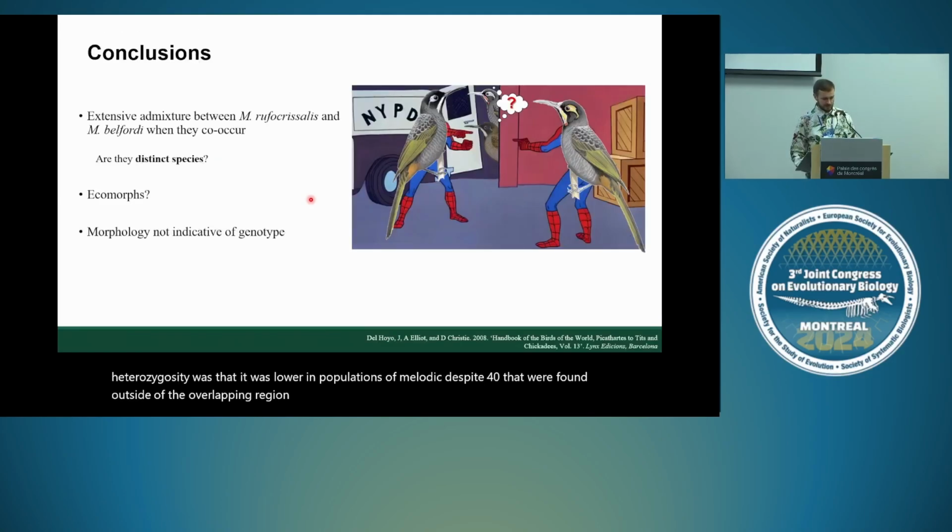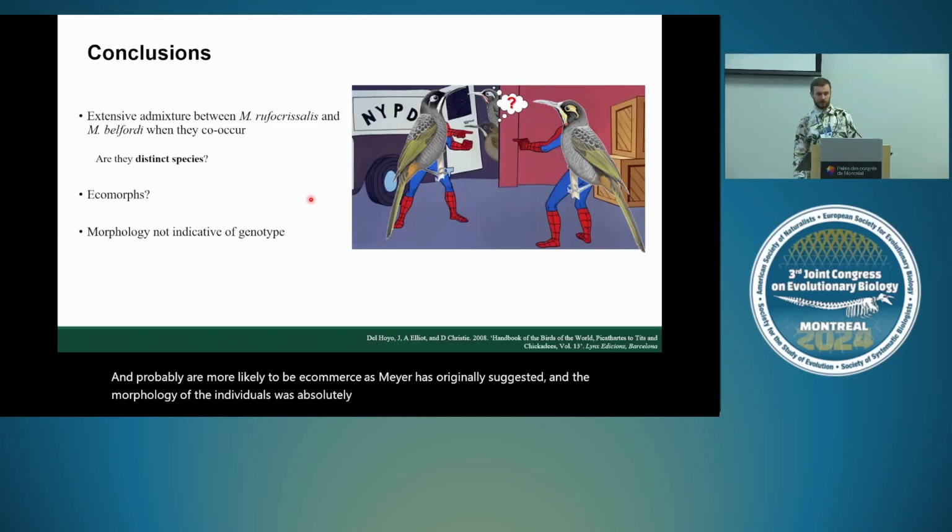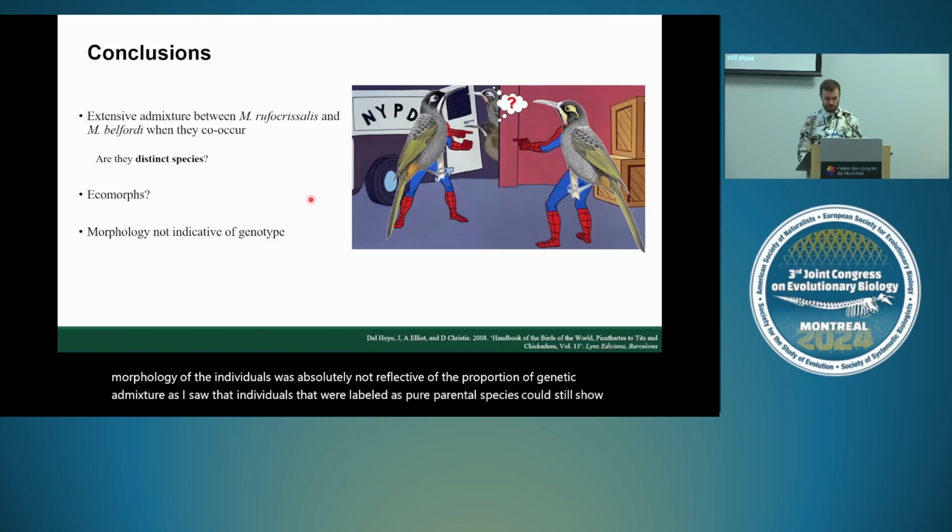So to summarize these results, I saw extensive admixture between these two species whenever they co-occur. This admixture was so extensive that I no longer believe that these two should be considered distinct species, and they are more likely to be ecomorphs, as Müller originally suggested. And the morphology of the individuals was absolutely not reflective of the proportion of genetic admixture, as I saw that individuals that were labeled as pure parental species could still show significant admixture.